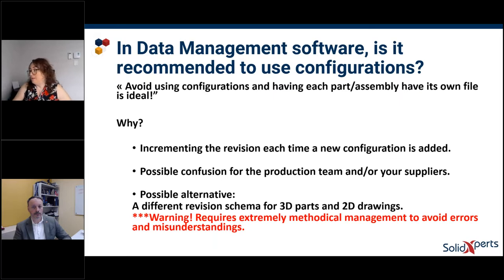There is a possible alternative to solve this problem. You can use a different revision schema for the 3D parts, for example, numeric revision, and for the 2D drawings, you can use an alphabetical revision, for example. When you create a new configuration in your 3D part, the numeric revision will be increased, but the 2D drawing, since it's not the same revision schema, will stay at the same revision, and only the new configuration will have a new drawing. And so only this new drawing will be sent to the production team or the suppliers.